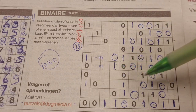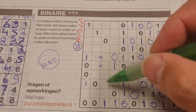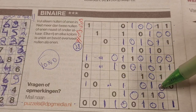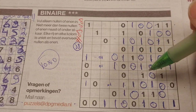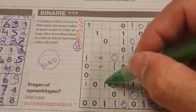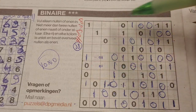Same story about here. Between a zero and a one with two empty boxes between, there's always a zero and a one there, but we do not know in which order. So we have the first zero, second zero, third zero, fourth zero, fifth zero. So that box should be a one. Alright. Double one, here no, there no. Double zero, here one, there one. Between two zeros comes a one. Between two ones comes a zero. Double zero, here one, there one.